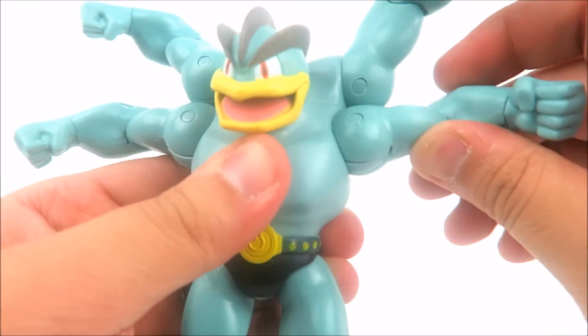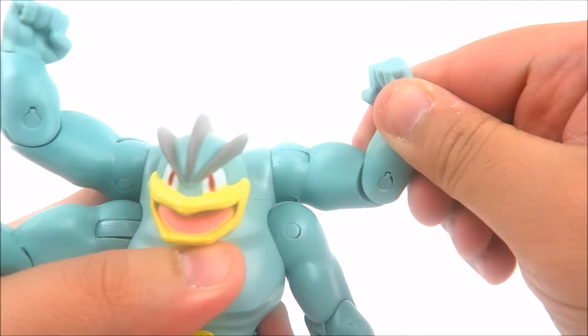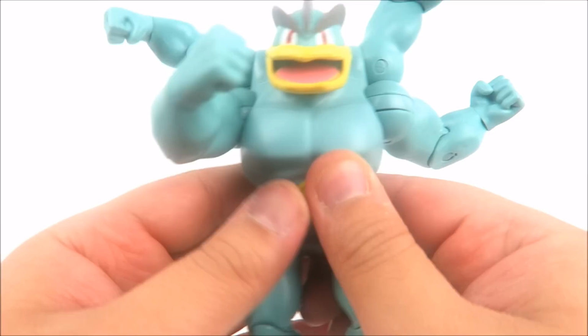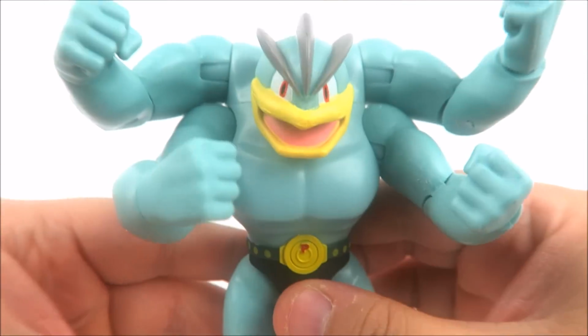Let's do all of his arms up. I mean, take a look at that. That is so awesome, and they're really not getting in the way of each other. Each of his arms also has a single-jointed elbow, so he can really flex those biceps for you. And, of course, a rotation at the wrist. He can flex his chest muscles for you guys just for the camera. Let's put it all together.